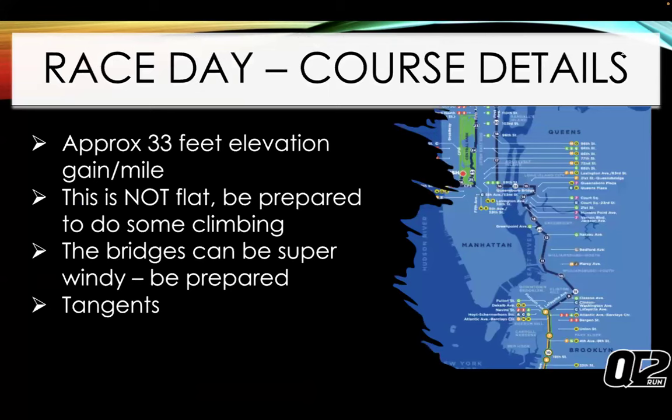Race course details. This is not a flat course, approximately 33 feet in elevation. The bridges can be super windy. Be prepared and run the tangents. So if it is windy and there's a headwind, I would recommend finding someone similar to your pace and run directly behind them. Don't be right up on their feet, but make them block the elements. If you're into a headwind, make them block it and you stick right behind them, even if they're running a little bit faster, so you can conserve energy.